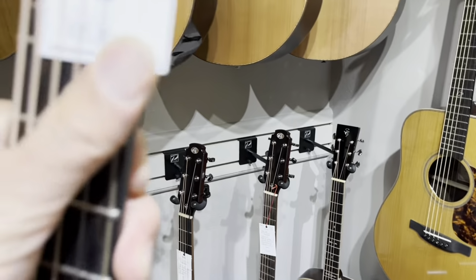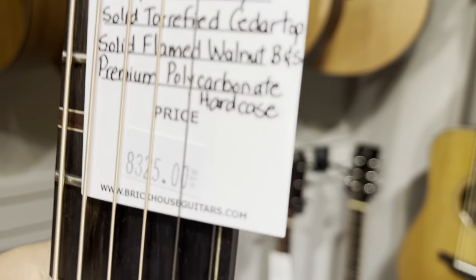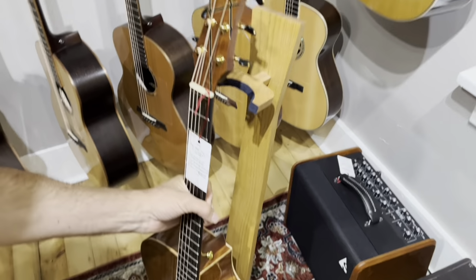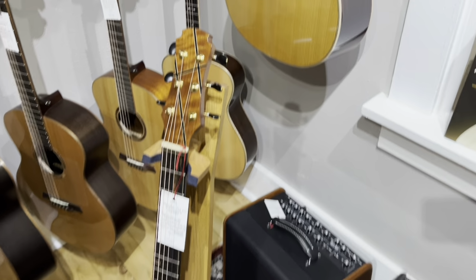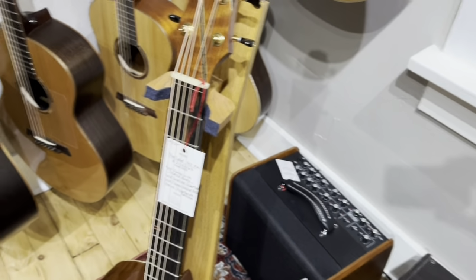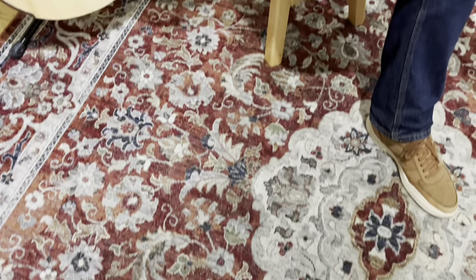And the price on this is even less. Not quite. Oh, it's a 200. About the same ballpark. Yeah. 83. But I mean, these are guitars that just scream. Listen, just me talking, it's ringing.